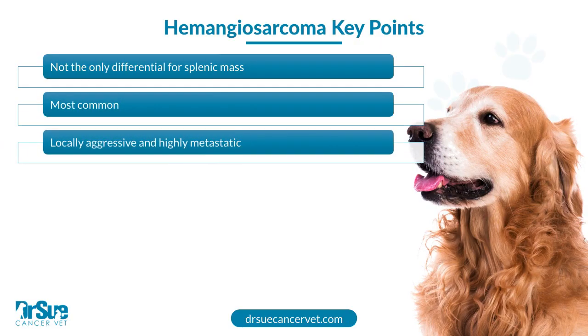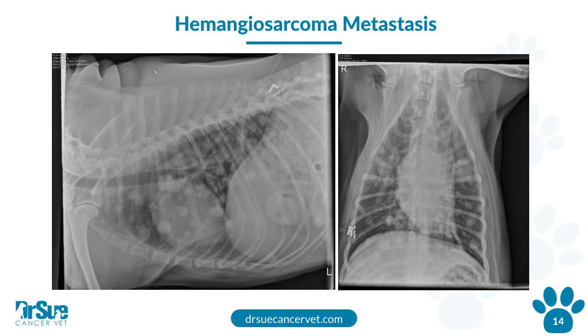It's, as we say, locally aggressive. So it's really aggressive. It's going to start to grow pretty quickly in the spleen, and it's highly metastatic. So it gets into the bloodstream and will spread to other organs. The liver and the lungs are the two most common places that it spreads. The other problem with this tumor is that it's a tumor of blood vessels. So often these tumors are very cavitated and filled with little chambers of blood, and these can rupture.